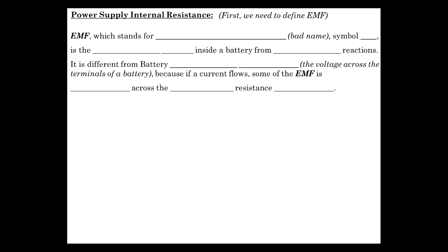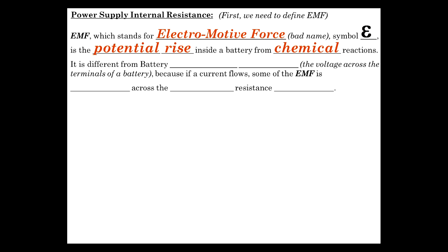So we're going to define EMF first, and EMF is electromotive force, which I say is a bad name because it's not really a force. As I'll explain, the symbol is this epsilon here. It is actually the potential rise inside a battery from chemical reactions. So inside a battery you have a chemical reaction going on, it separates charges, and that separation of charges results in a voltage rise, or a voltage change, a voltage across the battery. So really EMF is voltage, and it's not force per se.